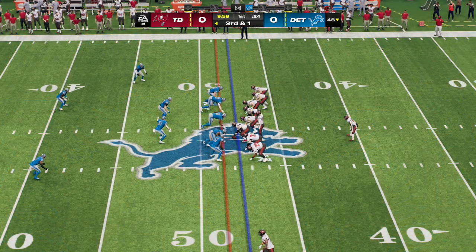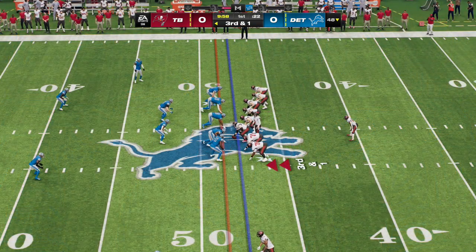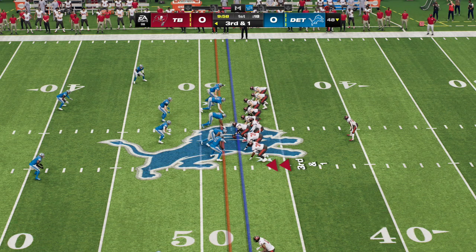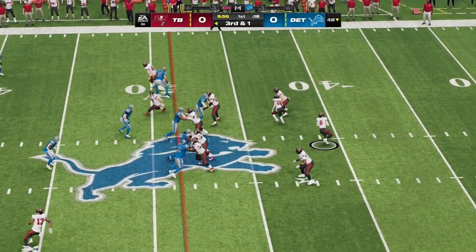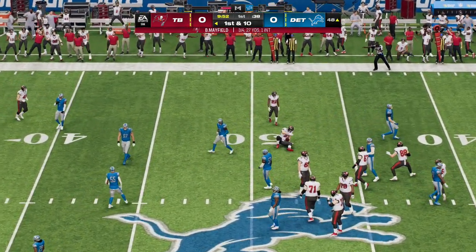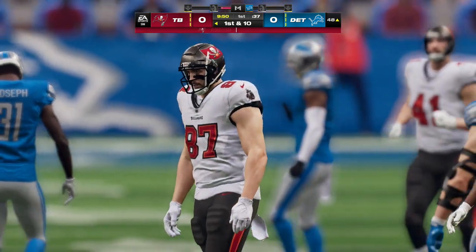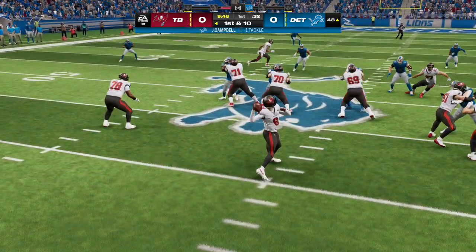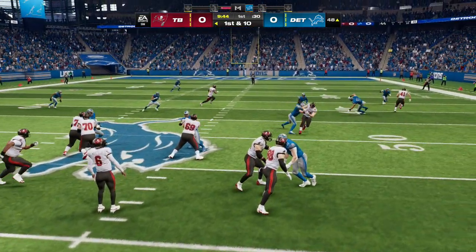Heavy set out there on 3rd and 1. And now Mayfield on the bootleg. Pass taken in by his big tight end. And he's got enough for the first across midfield to the 48. They're able to convert with a gain of 4.